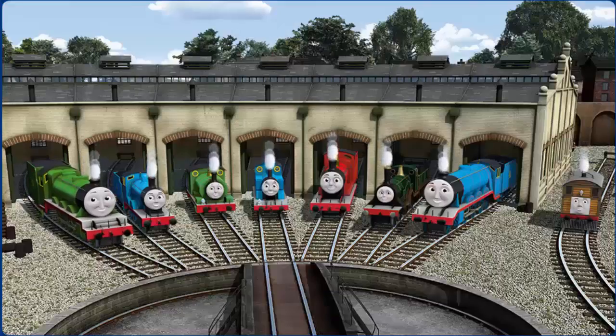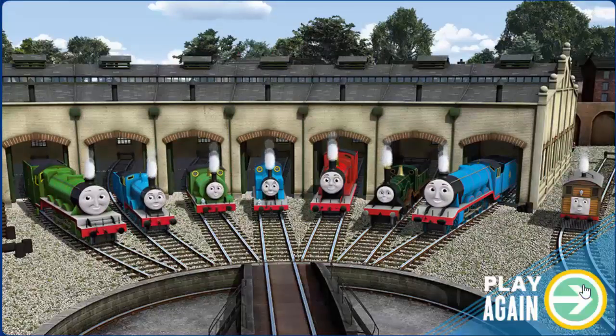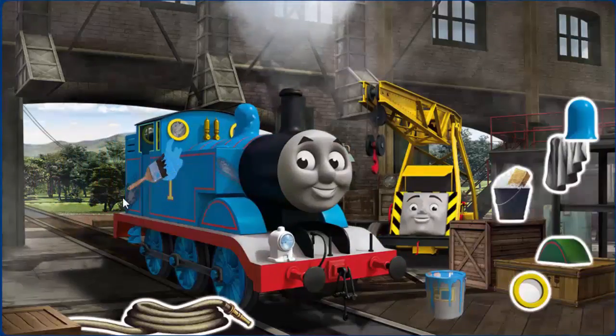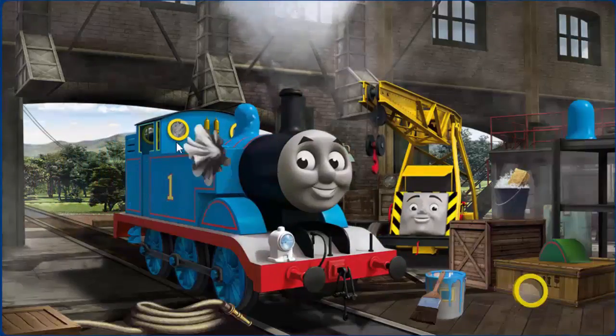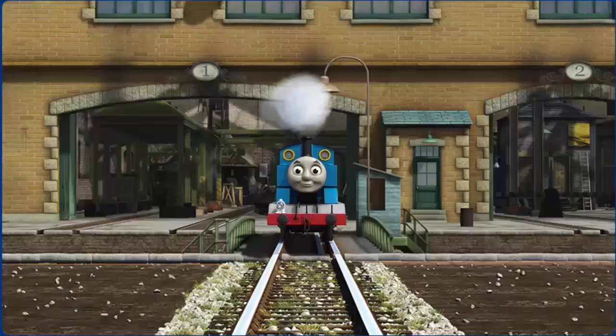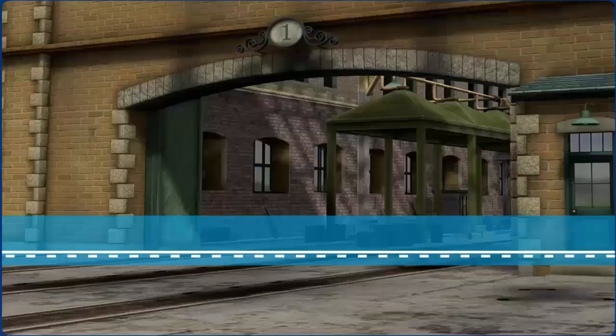You helped repair Henry and Edward and Thomas. Thomas's dome is broken and his wind. Great job, but there's still more to do. You fixed it! Thomas is ready to get back to work.